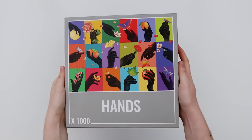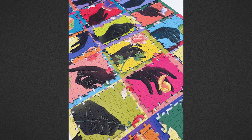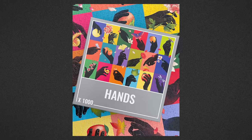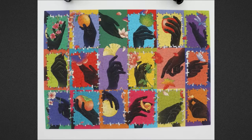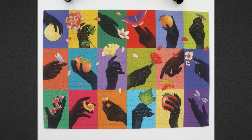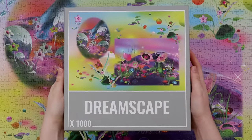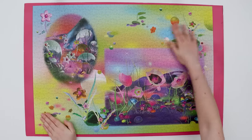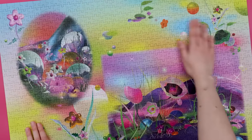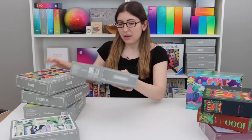Next, we have hands, which is pretty easy because the colors are so easily broken up. And so I made this fun little animation for it. Then there's this one called Epicurean, which is just an illustration of food and books and fruit. And then finally, this colorful one called Dreamscape, which has some gradients, but is also kind of like a colorful alien planet.